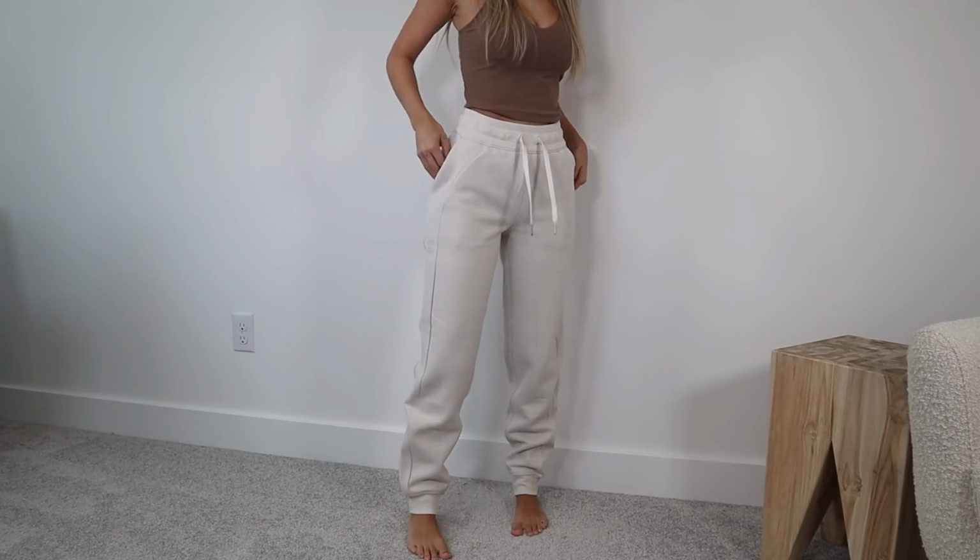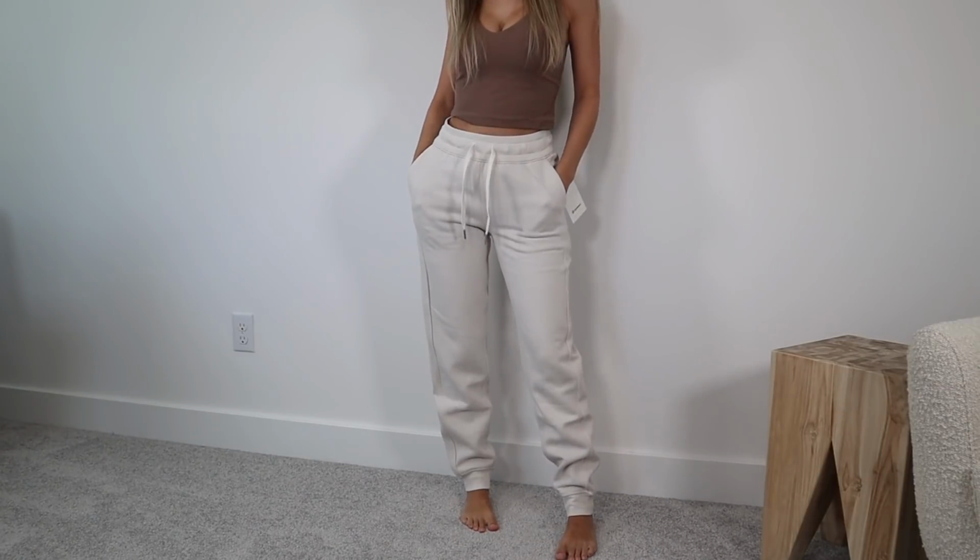And then talking about the relaxed high-rise pants. These ones are a new one that I just saw come out last week. Funny enough, as I said, they're both high-rise pants. The relaxed high-rise is even higher rise than the other ones. Tell me if you can see that difference on me.